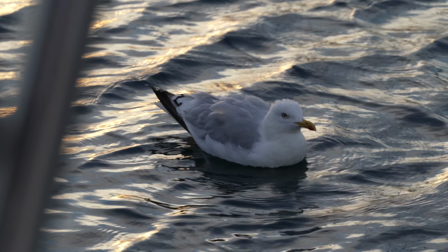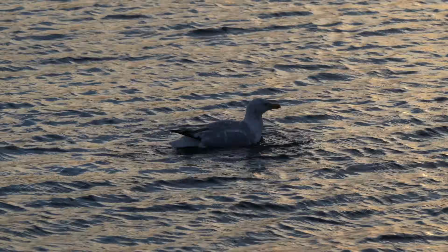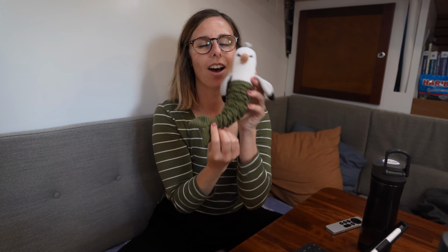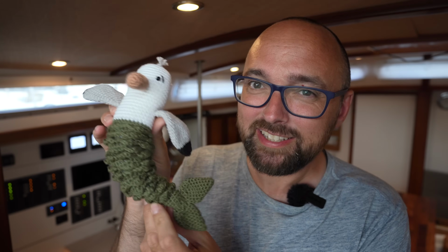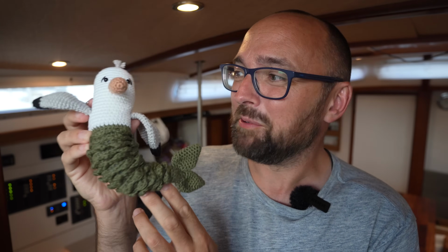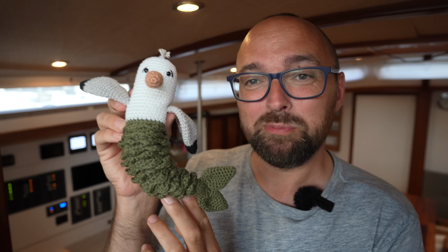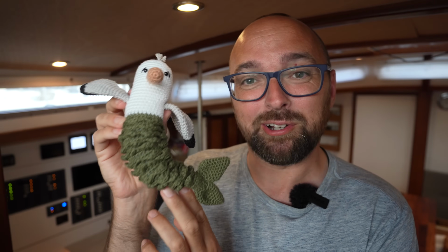Mads really loves seagulls. Obviously, we see them everywhere we go. They're currently pretty much attacking our boat right now, but he lovingly calls them majestic poop birds. So I thought I would make him an actual majestic poop bird. Ava's still ironing out the last design details and the colors, but if you guys would like a majestic poop bird, we're gonna put them up for sale on our website. So yeah, the majestic poop bird, the perfect gift for a young sailor.